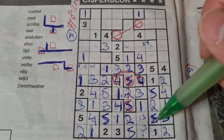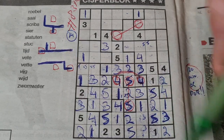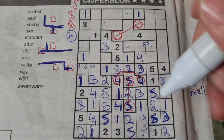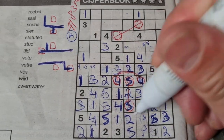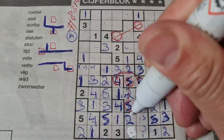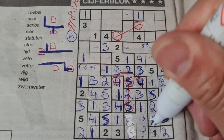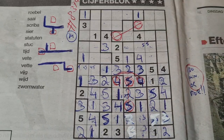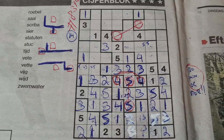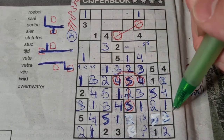Oh, made a mistake. Double 5 here. Should be 3 and a 4. This should be a 4. Then I make a mistake here. Yep, let me start over again. Alright. Let me wait here. Made a mistake here. Should be 3 and a 4.